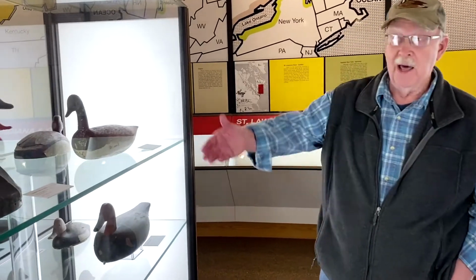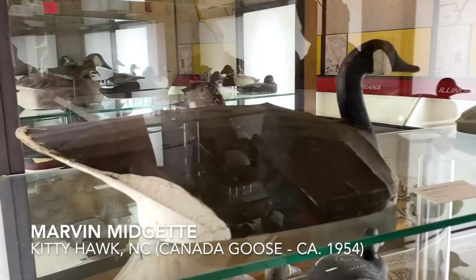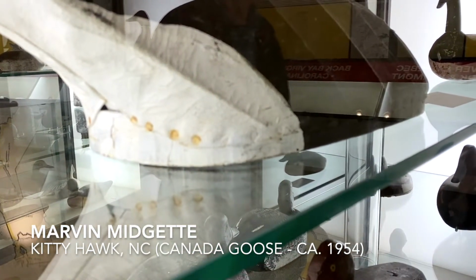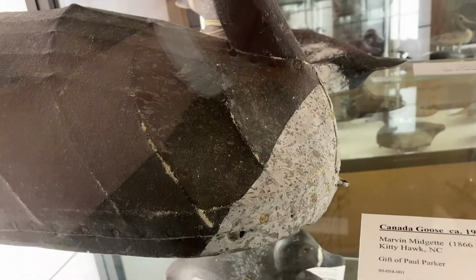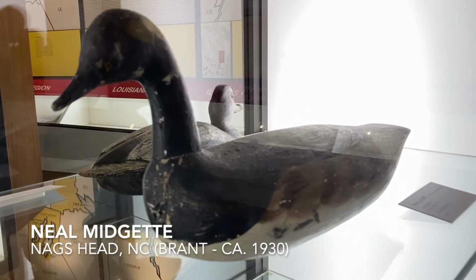They made a lot of canvas geese too, where they would use a center board and then it would be metal bars, wire, that would go over that center board, and they would be fastened down and make a frame, and it would be stretched canvas over top of it. But you find a lot of brant and geese from down there too, that came down the East Coast, and they would winter in the Pamlico and Albemarle Sounds.